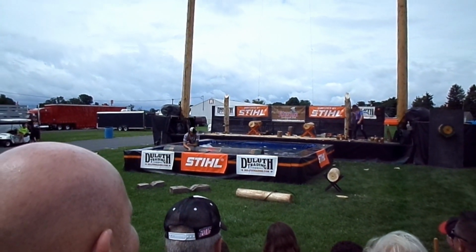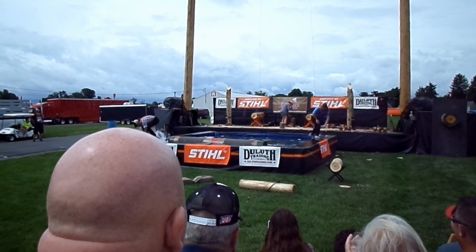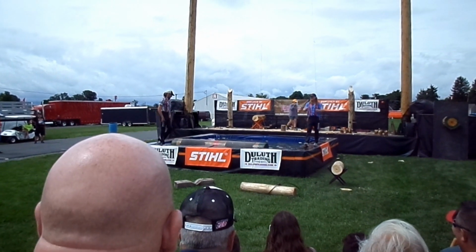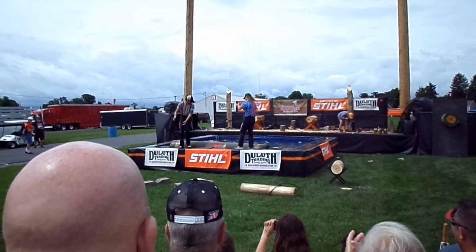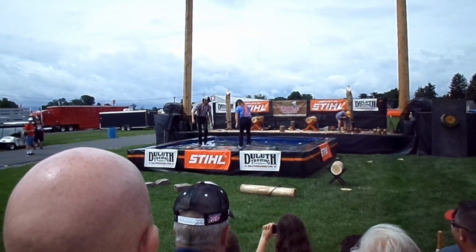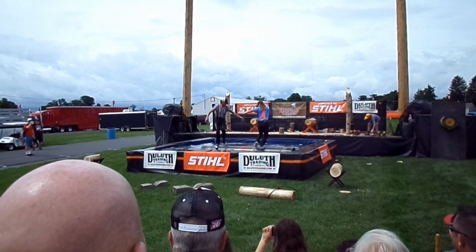I bet he does. Camp 9, give Nick some encouragement. Let's get him back out here. Third and final fall, deciding not only the log rolling, but the competition here today. Put your hands together, cheer your lumberjack on. Is it going to be Nick in camp number 9 or Tyler in camp 13? You can see him concentrating on his opponent's feet.